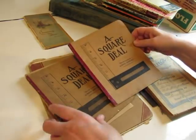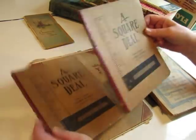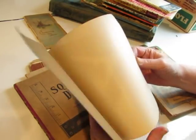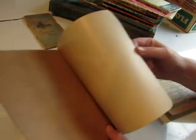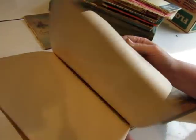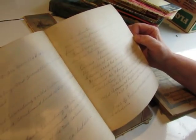And then I have two of these called A Square Deal, March and Jones School Supplies, Lawrenceville, Pennsylvania. They cut out the used pages. These are kind of almost glossy pages. It's nice writing.